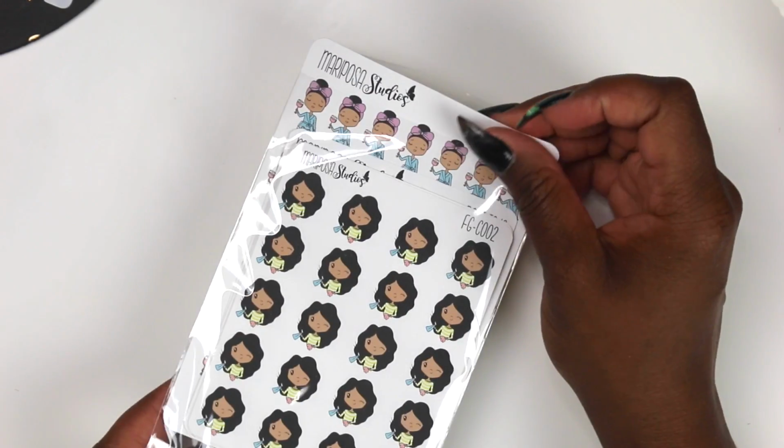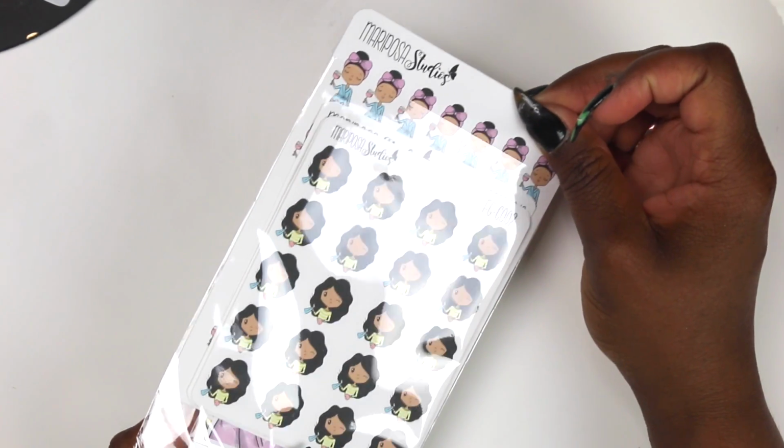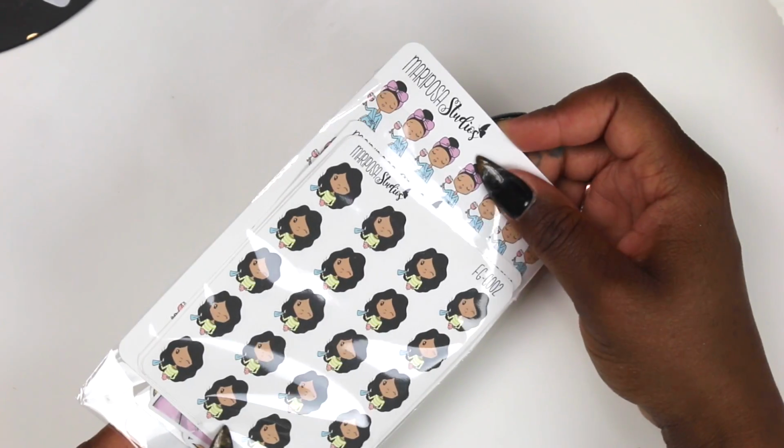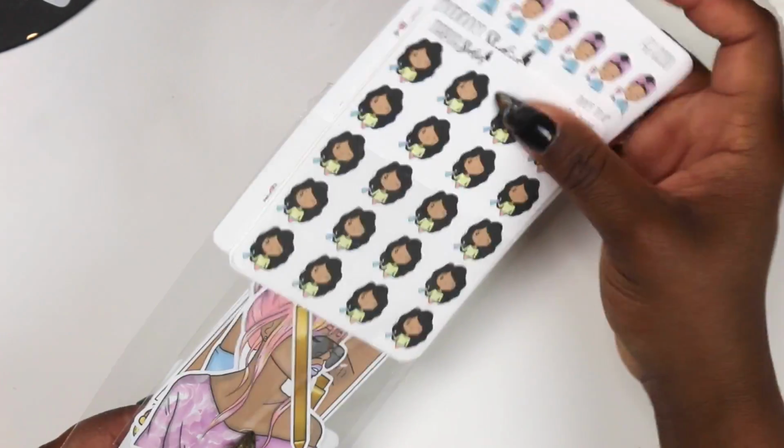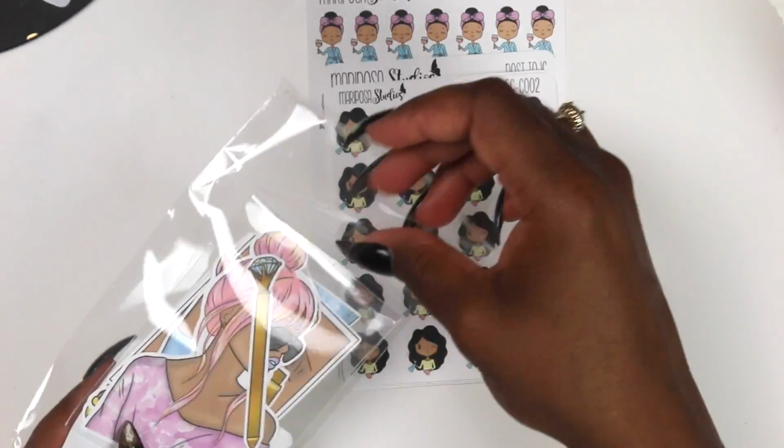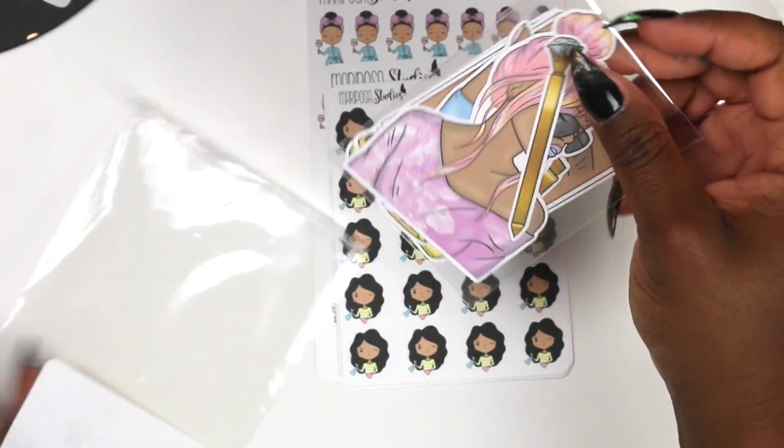Okay, so next up we have Mariposa Studios. Okay, so here we have Mariposa Studios, and I love these little icon chicks. They are just so cute. I'm addicted to those. I just love them.